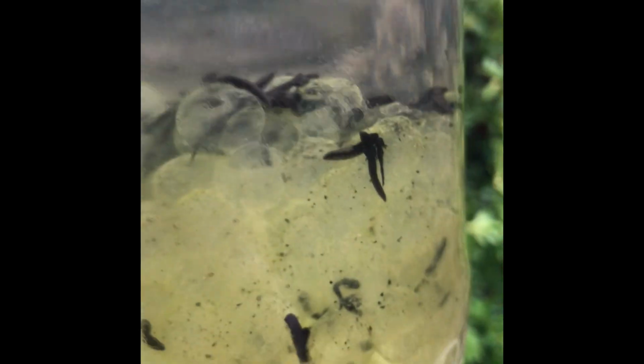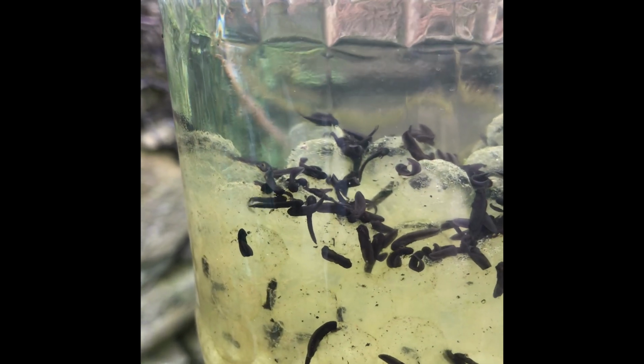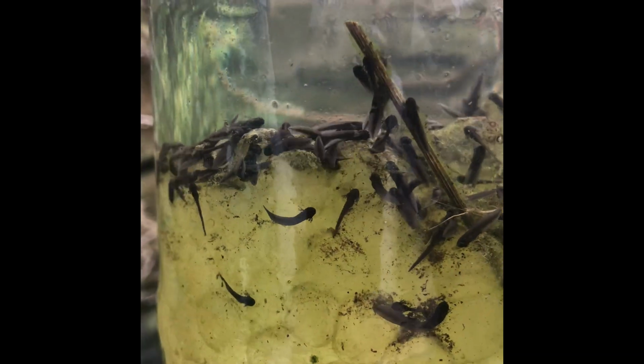So every day I've been going out and I've been recording little bits of it, and I've kept them in the glass jar until we could get the pond ready. And now the pond is ready. As you will see, they've now been released into the pond.